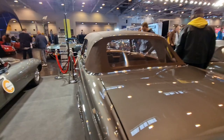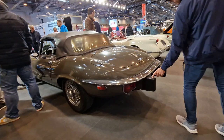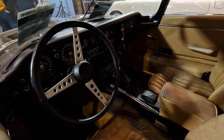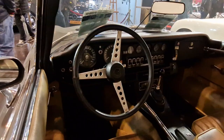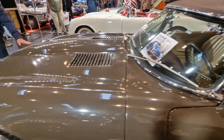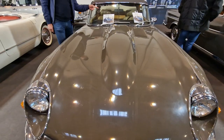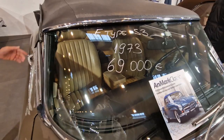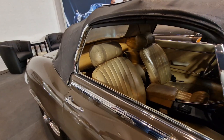Here's the Series 3 from the States. You can tell from the big bumpers, we don't have that in Europe usually. So this looks like an unrestored car with some patina. And this is the typical, probably got a refresh of paint. As you can see here, it's all splitting up the paint, but therefore the price is interesting. It's a V12 Series 3, 1973, asking price is €69,000, which looks like a really like a survivor. Can't tell, maybe has been restored some 20, 30 years ago.